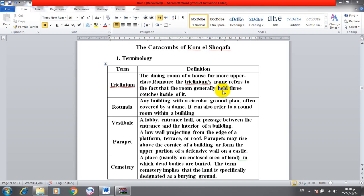عندنا الترمينولوجي عندي كلمة triclinium. Triclinium معناها dining room, أو زي ما بنقول أوضة السفرة أو غرفة الأكل. ودي دايما بتبقى موجودة في الـ upper Roman class houses. Triclinium بيبقى عبارة عن dining table surrounded by three couches. Couches just like sofa كده زي الأريكة بيقعدوا على الأرض. يبقى triclinium هي a dining room of a house of a more upper class Romans.